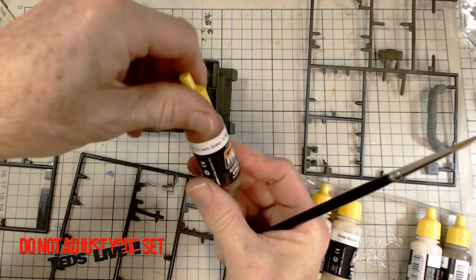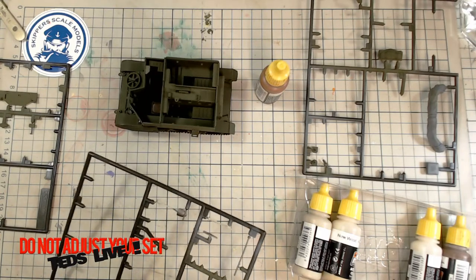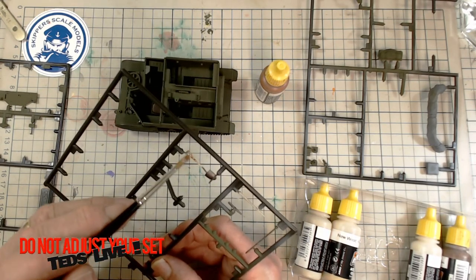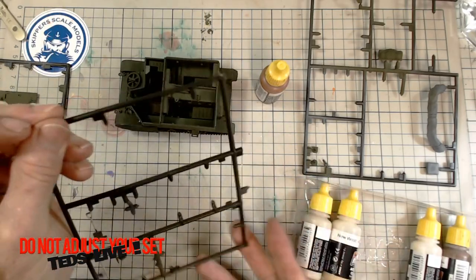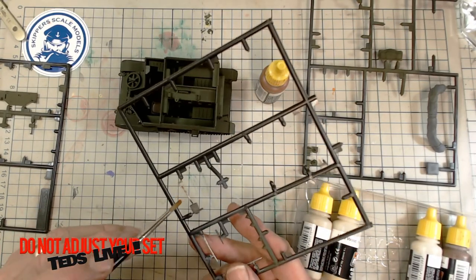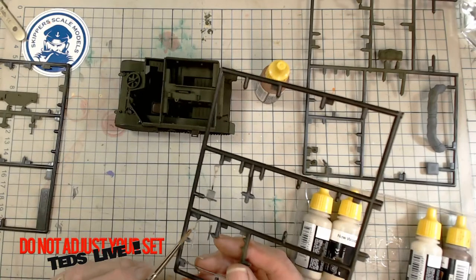Now, red brown base. I'm going to give these a wash. Really thin coat of red brown. On that one as well.